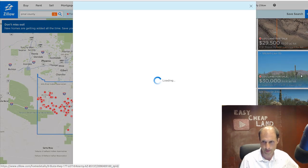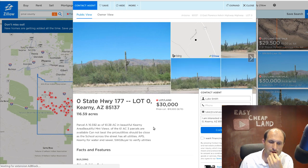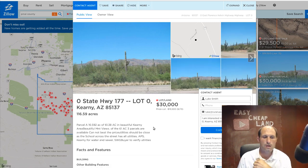116 acres for 30 grand. Something's wrong here. Parcel A, 16.5. Someone added an extra 1. There's a typo on there. 16 acres for 30 grand. And it looks like this one's got some serious saguaro cactus.